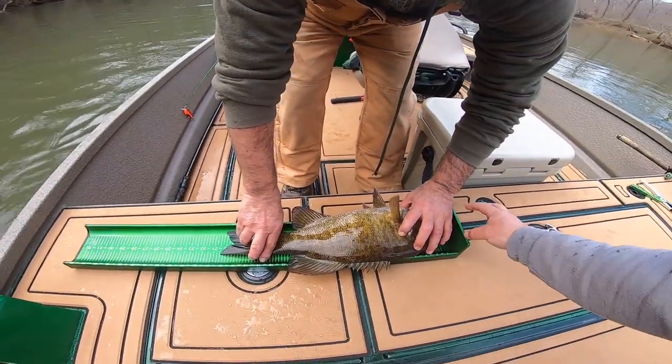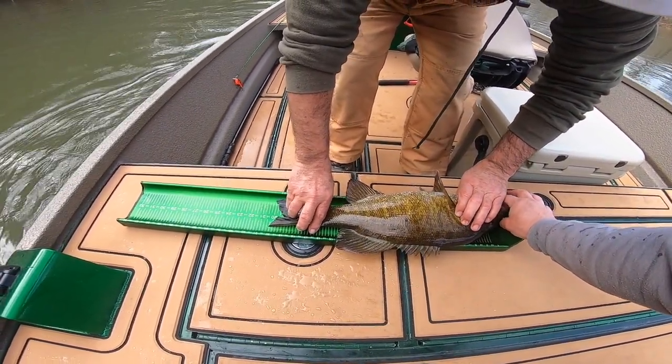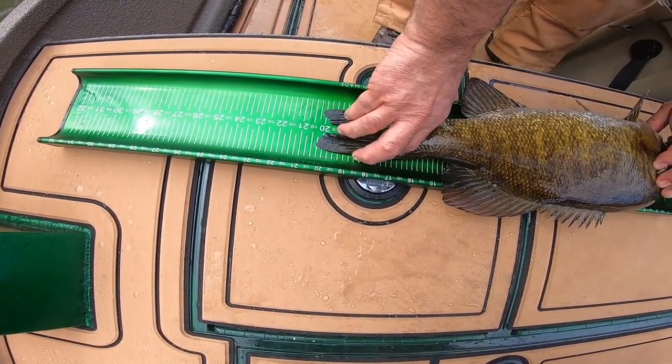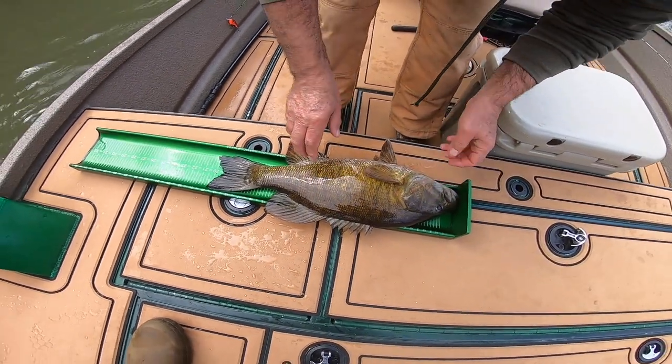Yes, sir. Put his mouth together, and then push him forward a little bit. Mm-hmm. And that's official. Yeah. 20. Well, 20 and a quarter. 20 and a quarter. That's three citations in the boat today.